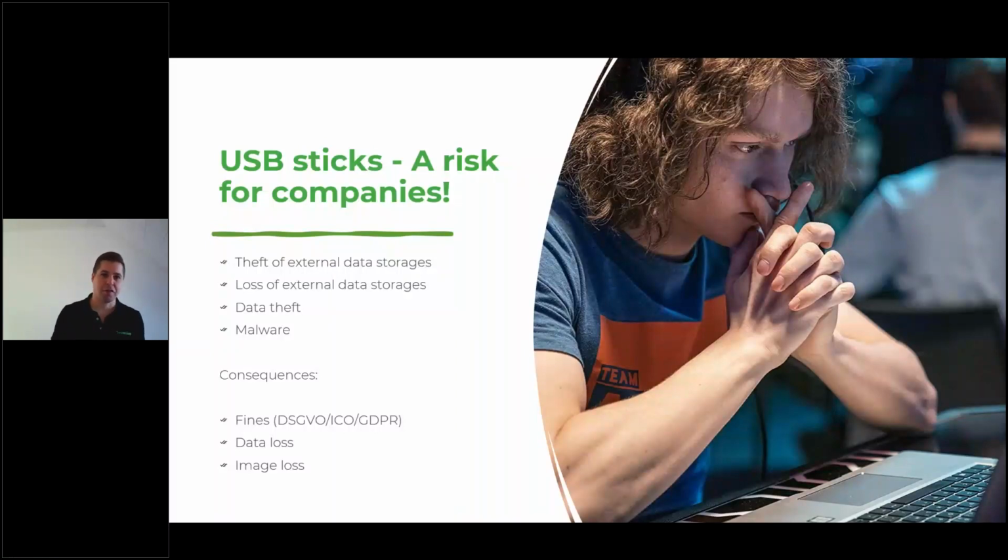Last time I was traveling on a train in Germany, and I saw some notebooks where people went to the toilet and didn't lock the screen of the notebook. In that case, data can also be stolen by USB devices. This is why you need to take care about the usage of USB devices.